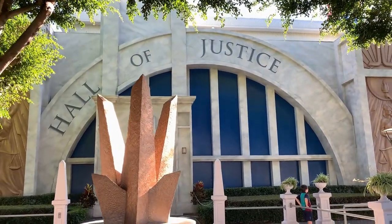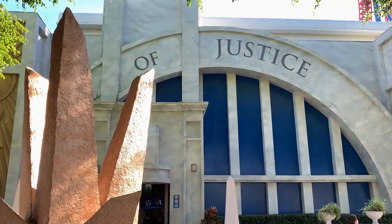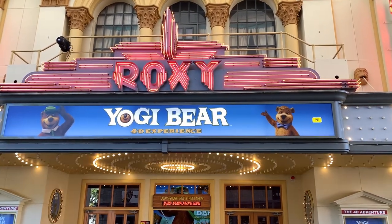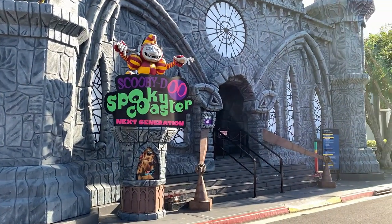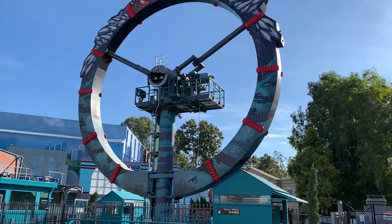Justice League 3D is down for short maintenance and should be open on the 15th of November, and the same goes for Yogi Bear 4D Experience in the Roxy Theatre. Unfortunately, the Scooby-Doo Spooky Coaster is going to be down until the 20th of December, as is the Doomsday Destroyer.